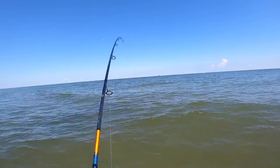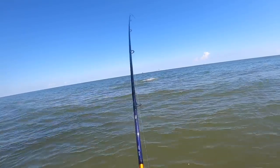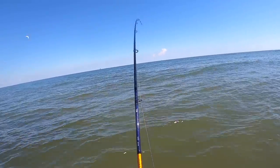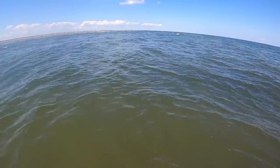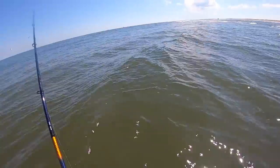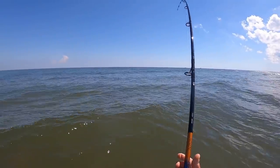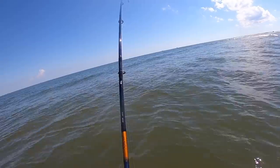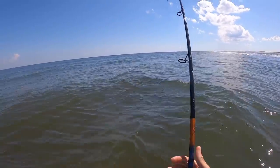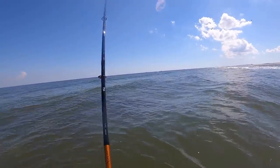Got him! Yes! I got a jack, I think. I saw him come up to me. He came right here and he turned around and all of a sudden I just cast ahead of him. Jacob! I got a jack! I got my jack. At least I think it's a jack. It's not a redfish.